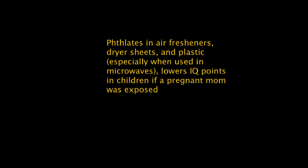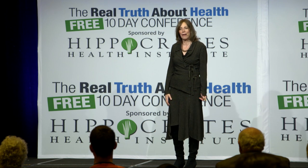So we just need to be really on top of these things. Unfortunately. And then phthalates. These are in air fresheners and dryer sheets, and they've been shown to lower IQ points in children when a pregnant mom was exposed. Phthalates are also found in nail polish, preventing it from chipping, and in mascara, for example. We're being exposed, bombarded daily. Think about it. It creates a body burden. It creates a burden on our liver to be exposed to so many of these chemicals on a daily basis. And I haven't even gotten into the paint, the carpeting, all the other things. This is just the stuff in our homes that is an easy switch.